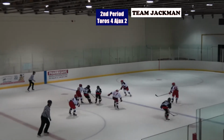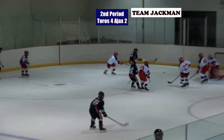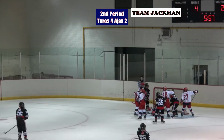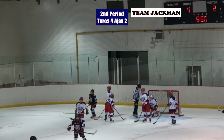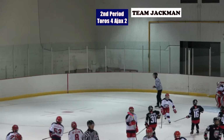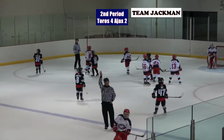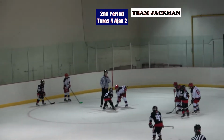Gets one again by Ajax. Code brings it in over the line. Code tries to jam it out in front. Ajax digging away at the loose puck. And we're going to get a whistle. That was the first save there from Parker Shaw as he stopped that puck in close. We'll get another face-off though in the Toros end. Ajax have cut it to a 2-goal lead again on the goal moments ago by Code.